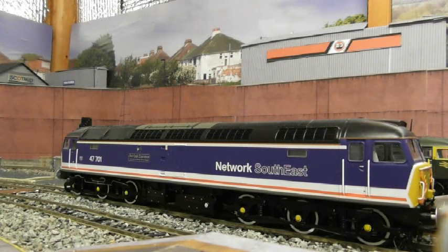Network South East operated as 10 main divisions. I'm going to try and remember them all here. So there was South East, South Central, South West, Thameslink, West Anglia, Great Eastern, North, Thames and Chiltern. There are probably others as well which I can't remember. Anyway, that's the ones I can remember, but there's a video on there that tells you all about it.